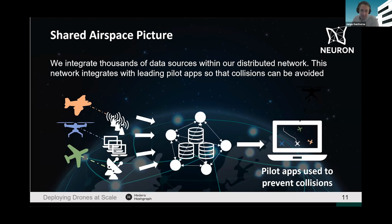And we connect our API into their ground control stations, and then they can see all of the aircraft that are around them as they're flying. Now, over time, those kind of systems will automate. So we'll see algorithms being developed, and we're already working with a number of partners who are working on those algorithms to avoid collisions automatically without the need for a pilot to be in the loop.